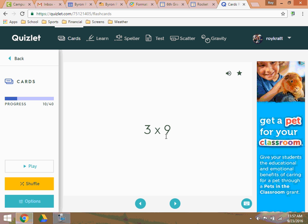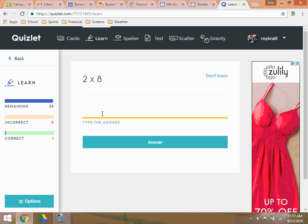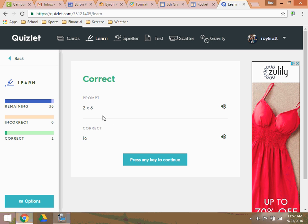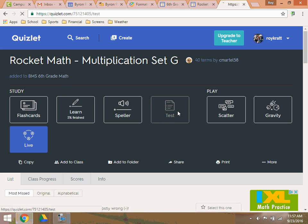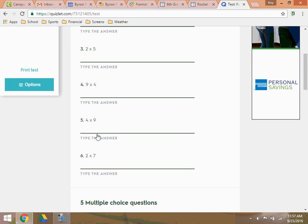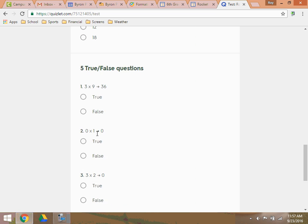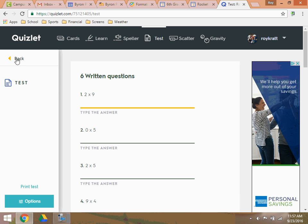They'll start with the problem. So 3 times 9 is 27. They can click on it and check it. If we go back, they can do the learn. It's kind of like a little quiz. So 2 times 8 is 16. They'll have to type in the answer, and they can check it, and it'll tell them whether it was right or wrong. So that's pretty neat. If they click on test, there's some just like the quiz I showed you, and then there's some multiple choice and some true and false. So just a variety of different ways to practice these problems.